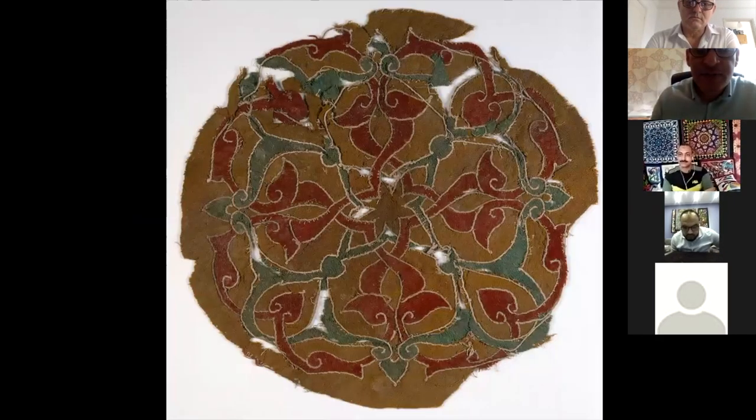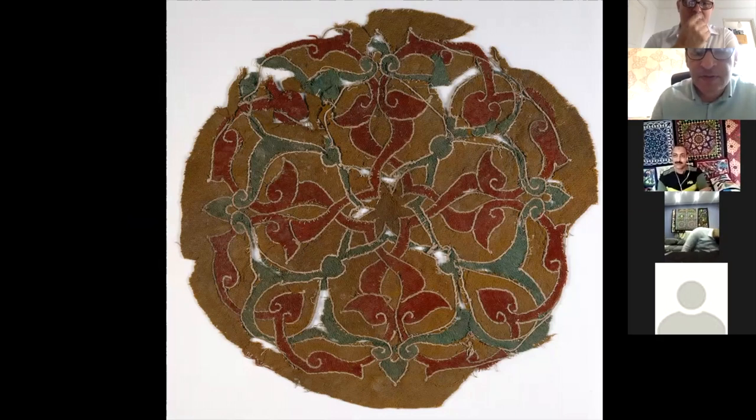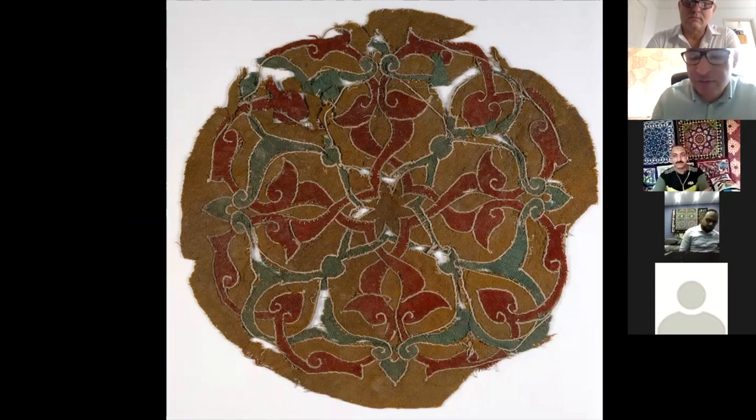I mentioned this being a very long and historic tradition. This is an example of an Egyptian applique fragment in the Ashmolean Museum in Oxford, England, which is probably from the 14th century. And it's the same technique. They're very similar colors, very similar designs to patterns that Hany and Mohamed and their fathers and their grandfathers and their great-grandfathers have been making for generations.